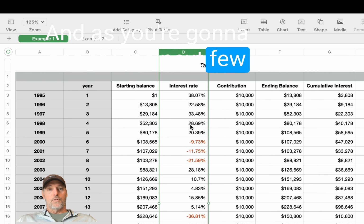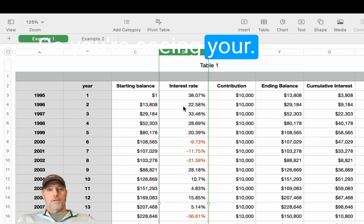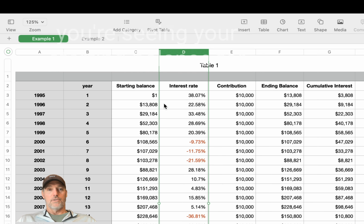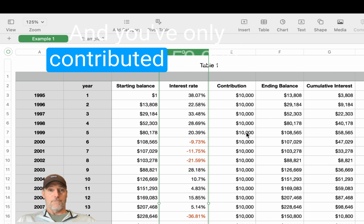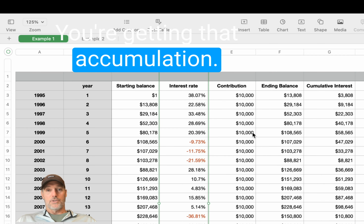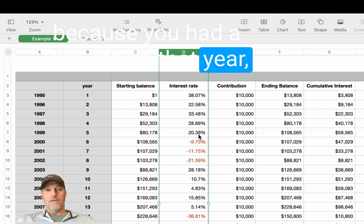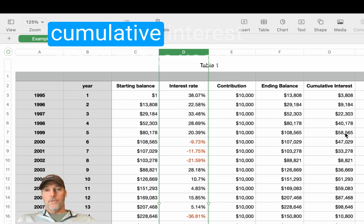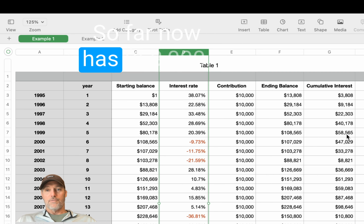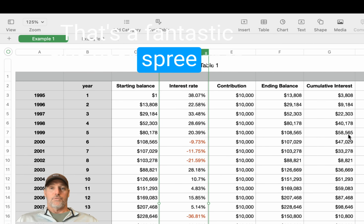As you can see, for the next few years, there are some really positive returns. So you're seeing your contribution of $10,000 each year. You're seeing your starting balance for the year growing. By year 5, you're up to $80,000, and you've only contributed $50,000. You're getting that accumulation, and then at the end of that year, because you had a 20% return that year, your ending balance is $108,000, and your cumulative interest for all these years so far is $58,000. That's great. That's a fantastic 5-year spree that this went on.